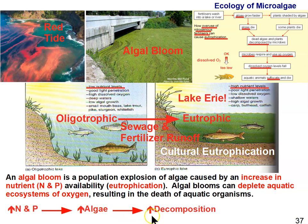And what that does is lead to a lot of decomposition of those algae, because when they die, they decompose. And if you increase decomposition, that decomposition is being carried out by bacteria primarily. And those bacteria are heterotrophic, and they're carrying out aerobic cellular respiration, which uses oxygen. And all the oxygen is used up in the aquatic ecosystem, and you end up with fish dying because there's not enough dissolved oxygen. That's cultural eutrophication. That's a big problem, and this is the relationship between the nutrients and the depletion of oxygen that we see in that process.